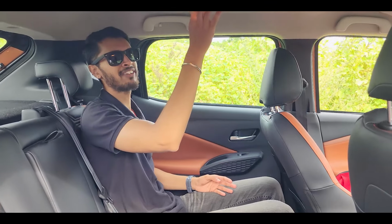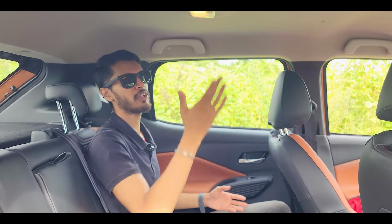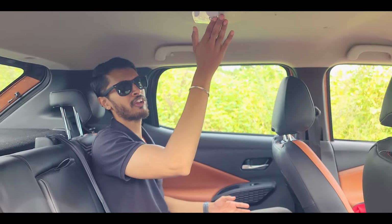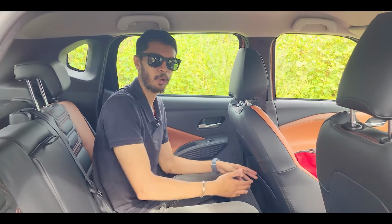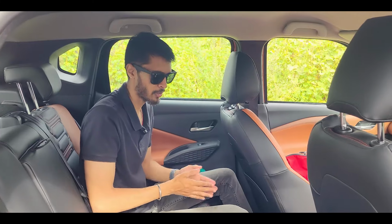I have a small light set over here that tells me if the door is open, or I can simply keep it off, or if I want it to continuously run, I have that mode as well. Now you get nice seat pockets over here. You can probably keep a magazine or a newspaper over there.